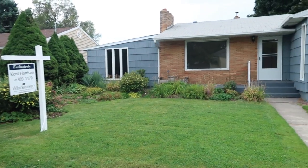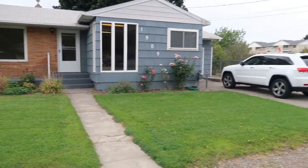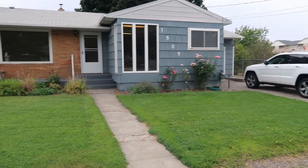So I'm officially at my very first open house. This house is older. It is on sale for $239.99.